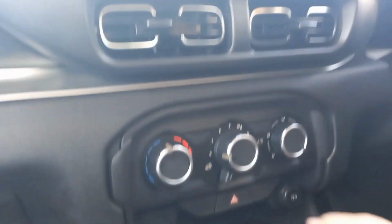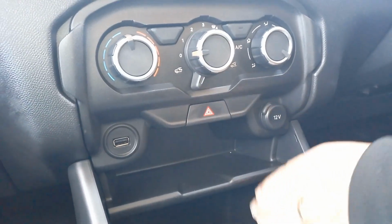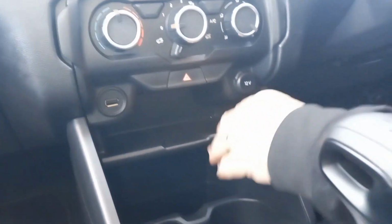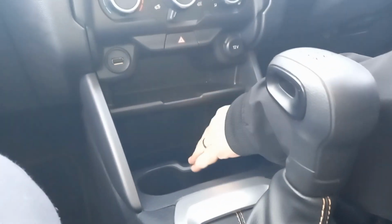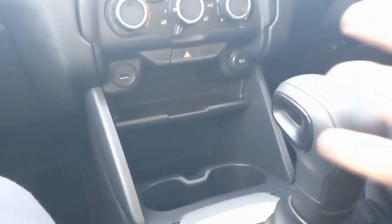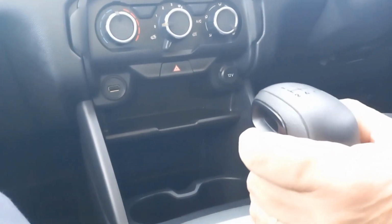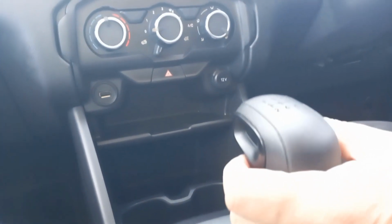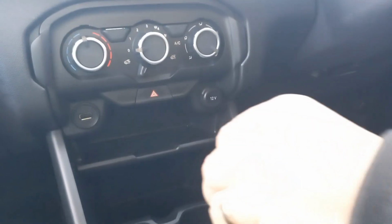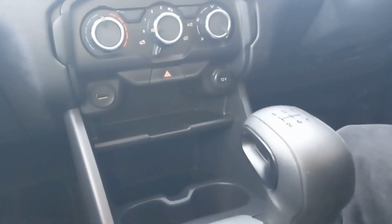Your aircon controls over here, very important. One USB over there and a 12 volt up front. And very neatly done, a couple of different shelves and compartments for your cell phone, for things like that, and a couple of cup holders, which I found very useful. Your gear lever here, I mentioned it's a 5-speed manual only at this stage. There is talk there would be an auto option coming one of these days. Let's see when it does. But a nice gear lever, holds nicely, nice and light, etc.